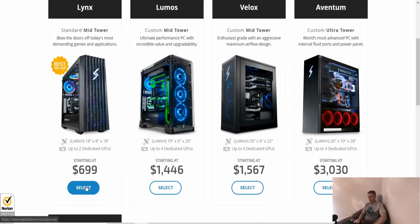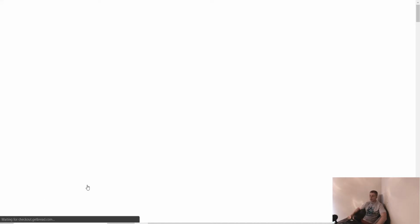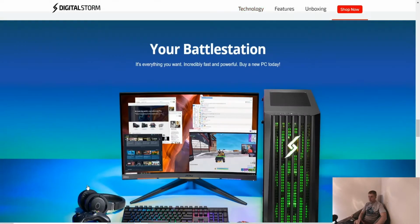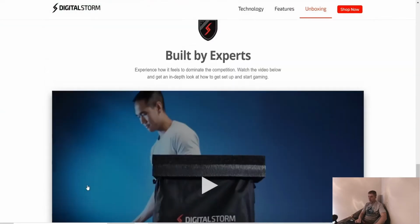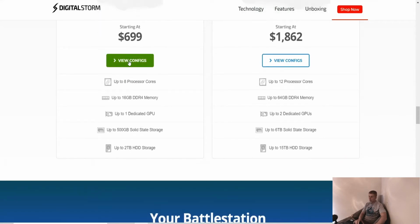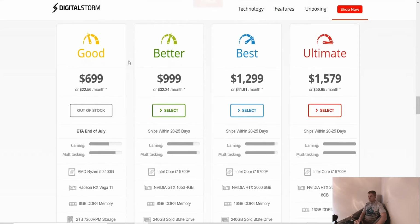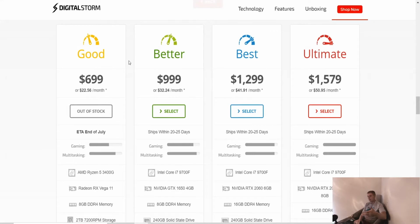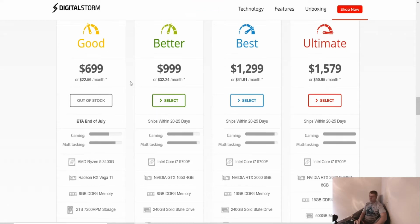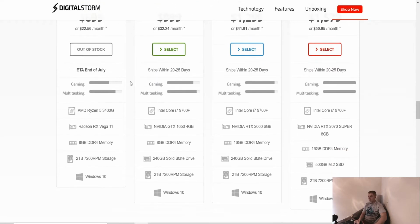So even at the low end, when you come here to the links, $699, a $700 computer. And what you get for this, I don't think it's even worth the $700. So you can see right here, we'll click on the configs. And they are simple as far as how to pick out what you want. They make it really simple: good, better, best, ultimate. But the problem is what they put in those is not great.